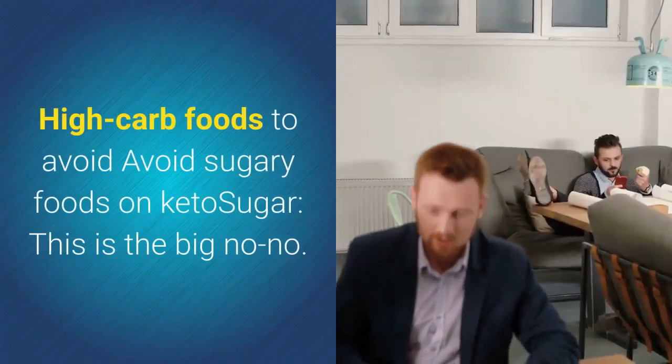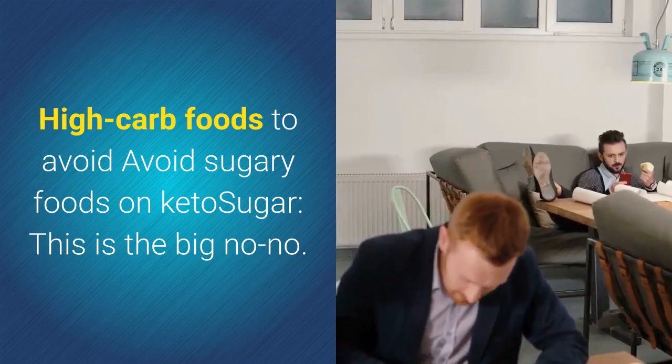High-carb foods to avoid. Avoid sugary foods on keto. Sugar, this is the big no-no.